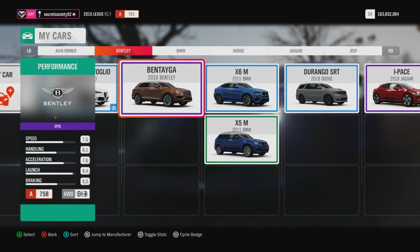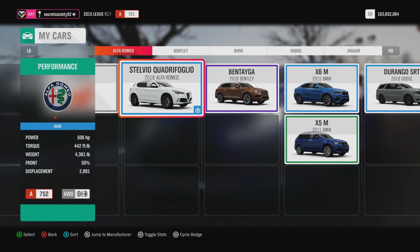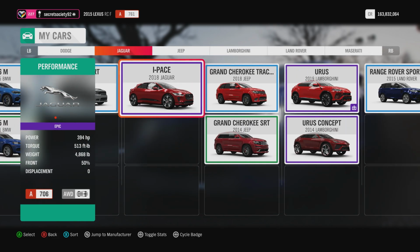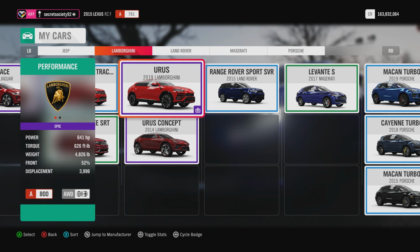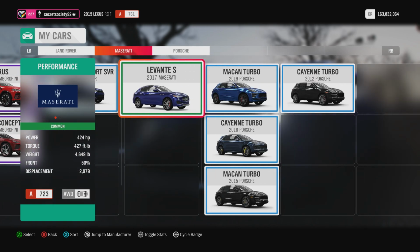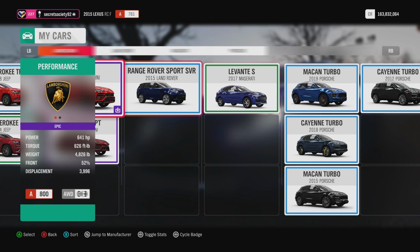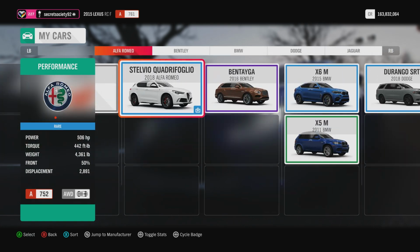I think we're going to go for an old favourite in the Alfa Romeo, because it's pretty light for a SUV of its type. As you can see, the Bentley, both BMWs, Durango, I-Pace, pretty much everything is heavier than it. Yeah, the only things that are lighter than it are the Macans, which is no surprise because they're really rather small. So yeah, let's see what the Alfa Romeo can do for us.